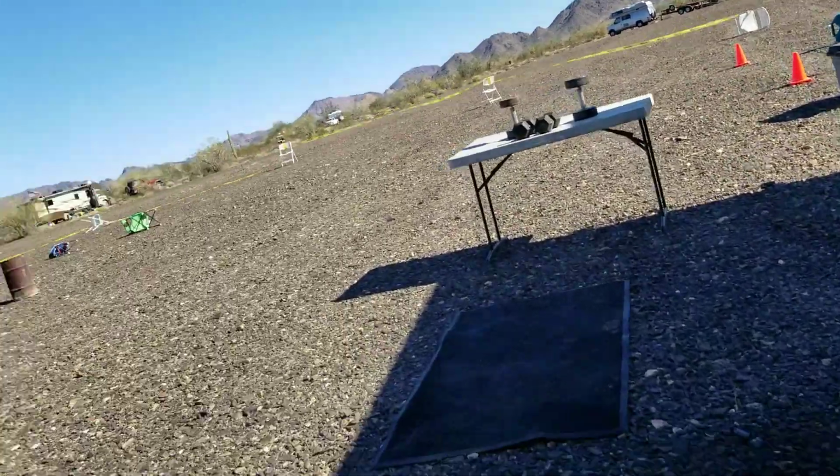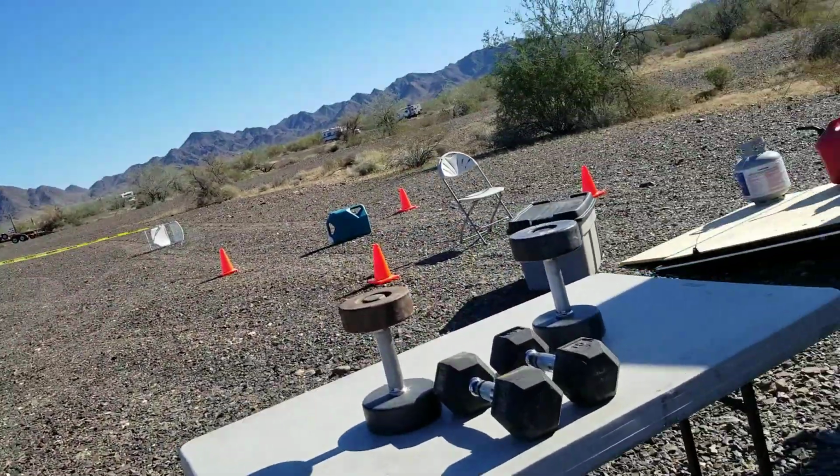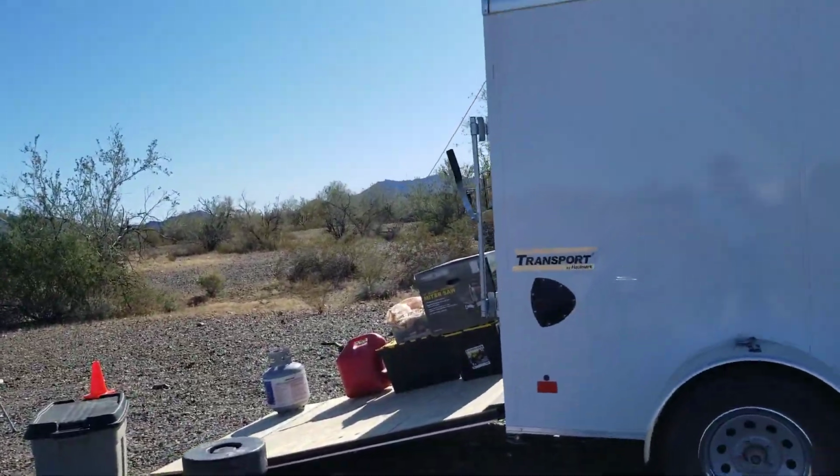His setup is similar to mine as far as the outside goes. He's got a trailer that he hauls stuff with, obviously.